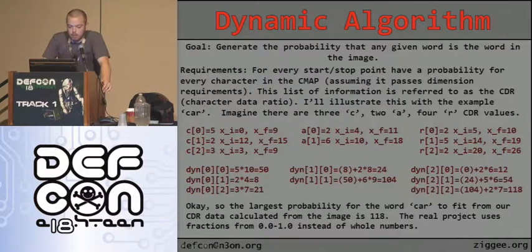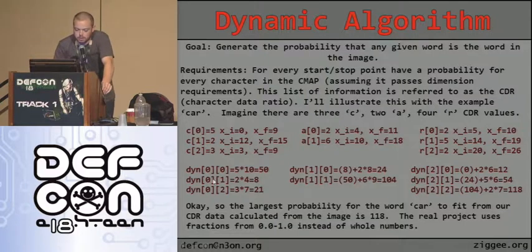example car. Imagine that there's 3 C's, 2 A's, and 4 R CDR values. So in the beginning here, you have the 3 C's, and their ratio data is 5, 2, and 3. And this is found at x initial equals 0, and the x final is 9. And then that goes on for A and R, etc. So in the dynamic algorithm, you would multiply the ratio data by the width of the character. So in the first one, C0, it'd be 5 times 10 and on down, etc.